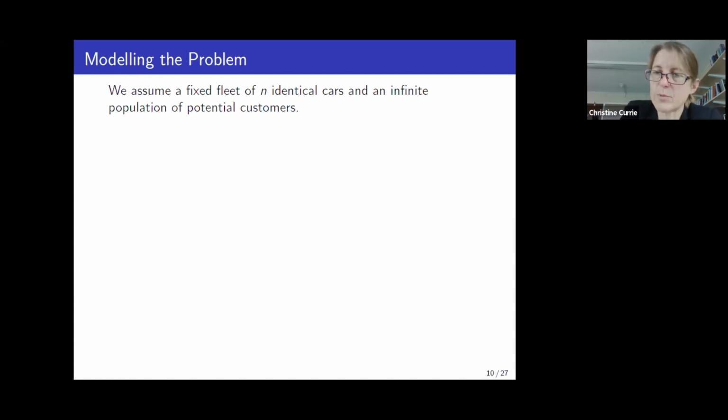The other assumption that we make here is that we've got an infinite population of potential customers. Now, we don't truly believe that the population of potential customers is infinite. What we really mean by that is if someone comes along and decides not to purchase that product, it's not going to affect how many people come along in the next time period. So you don't have to get to a huge customer population before that assumption is reasonably accurate.